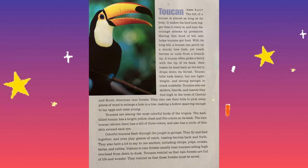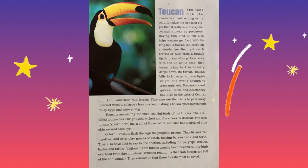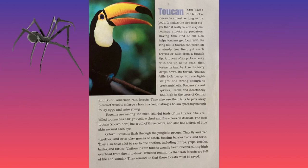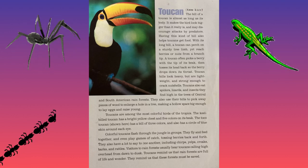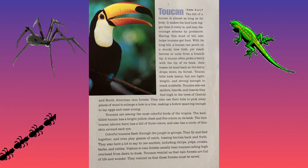Toucan bills look heavy but are lightweight and strong enough to crack nutshells. Toucans also eat spiders, lizards, and insects they find high in the trees of Central and South America rainforests.